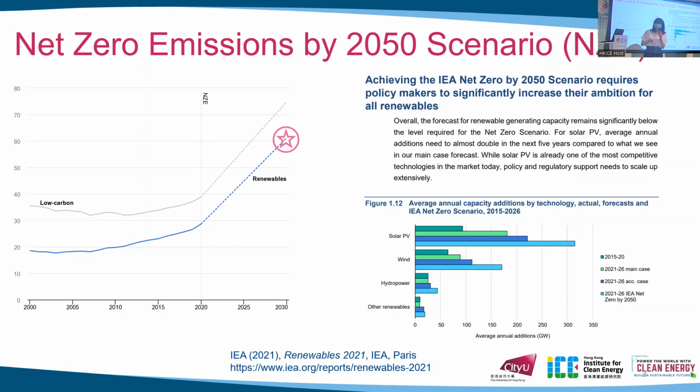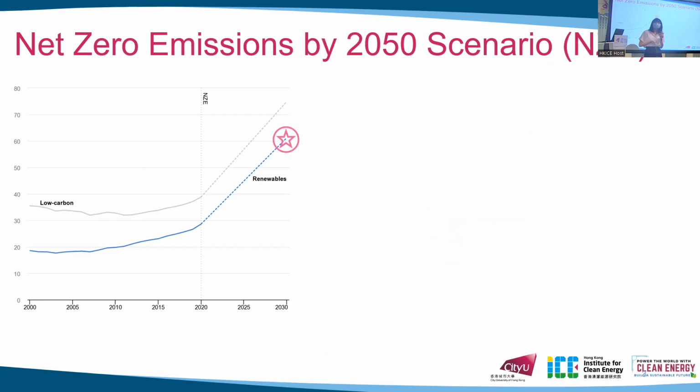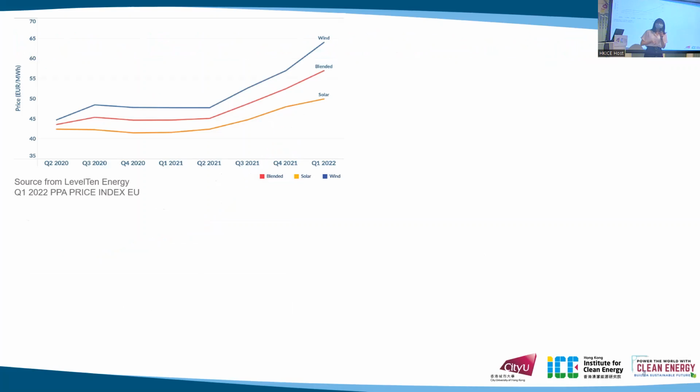Solar PV is already one of the most competitive in the market today, but the average annual capacity addition still needs to double in the next 5 years in the forecast. However, the cost of renewable technologies is increasing.